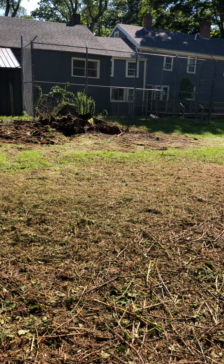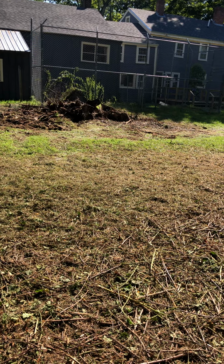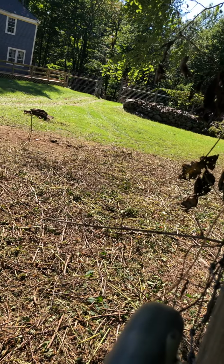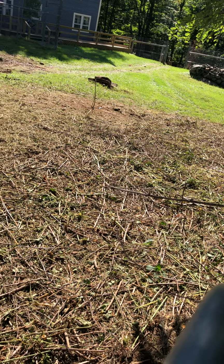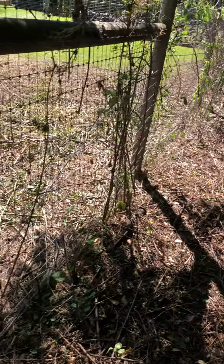And once I flatten that all back out, we'll dig out some of the roots of the blackberry bushes and throw all of that in the burn pit. And then now that can all be mowed. I got the bee's nest out of there. So we have a backyard for the dogs that are coming soon.